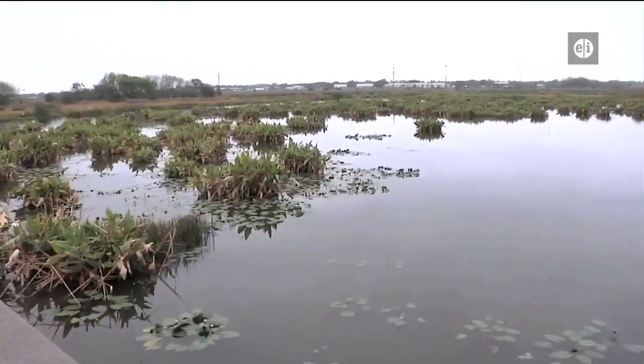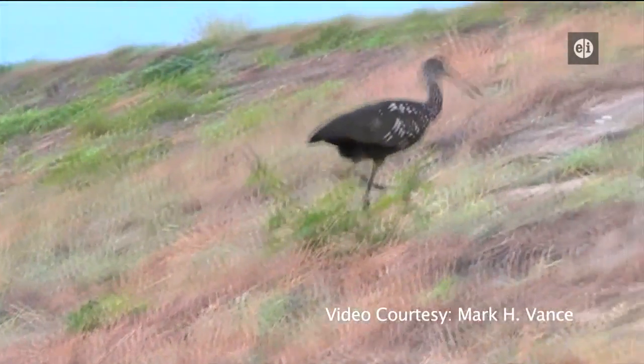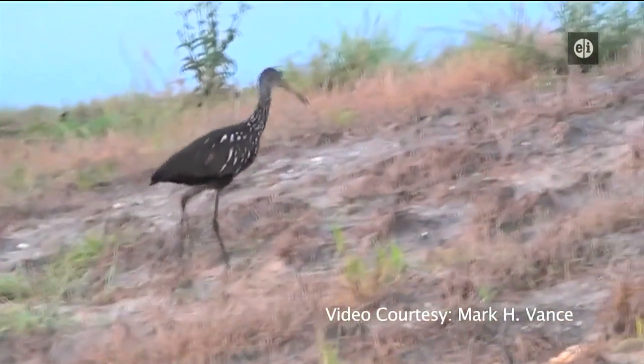In this high-tech world that we live in today, where we're always looking at the internet and just not really experiencing, why then does something like the Celery Fields become so important? Do we really need it to see the birds, to understand the ecosystem? Or could we exist without it? Oh no, we couldn't. We couldn't.